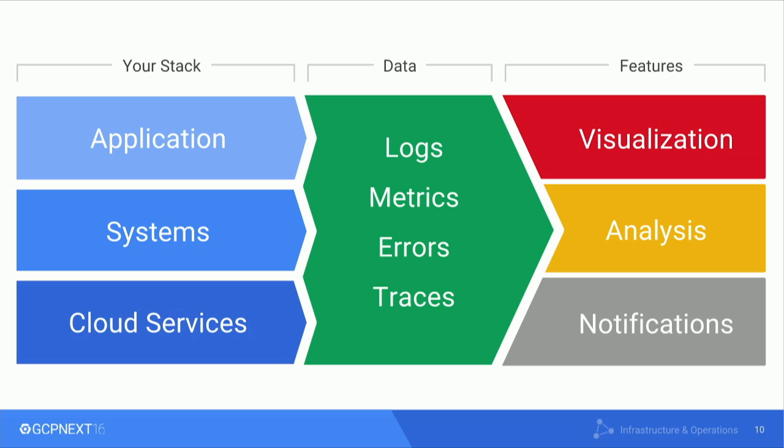Just for context, the way that we think about integrating is we think about your application stack, right? So integrating at the cloud platform layer, integrating at the system layer, integrating at the application layer, right? And collecting lots of signals, right? Whether that's logs or metrics or traces or errors. And then exposing features that make that data available to you. Okay, so we'll jump into the demo and show you how this all comes together.